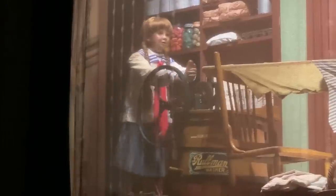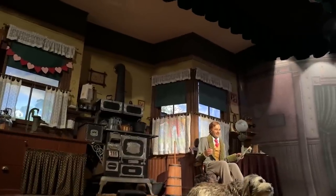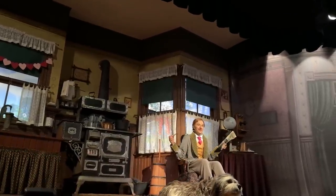Now, all of that is incredible. It's amazing. We're going to go on the ride right now. But the biggest question I have, the biggest mystery, is still unsolved. What happens to the second daughter? In the very first scene, there are two daughters. There's Sarah, the wife, there's the dad, there's the son, there's the older daughter, and there's a younger girl helping the mother with her laundry. But she never appears in any of the other scenes. Where does she go?